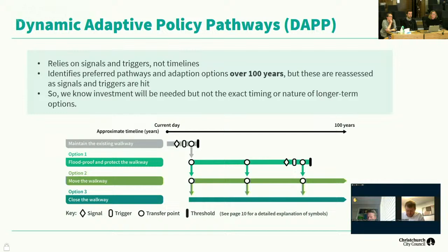Essentially what this is saying is that in the short term we could, in this case, maintain a walkway, but at some point that will fail, and that's the threshold at the end of the line. So we try and plan in advance of that to get an early warning, which is called a signal, and that is maybe, for example, that sea levels might have risen by 10 centimetres, and we know it's time to start paying attention to our adaptation pathway. So instead of attaching dates, we're using signals and triggers, basically environmental indicators. The options that fall beneath that, flood-proof, move or close the walkway, are all viable options.